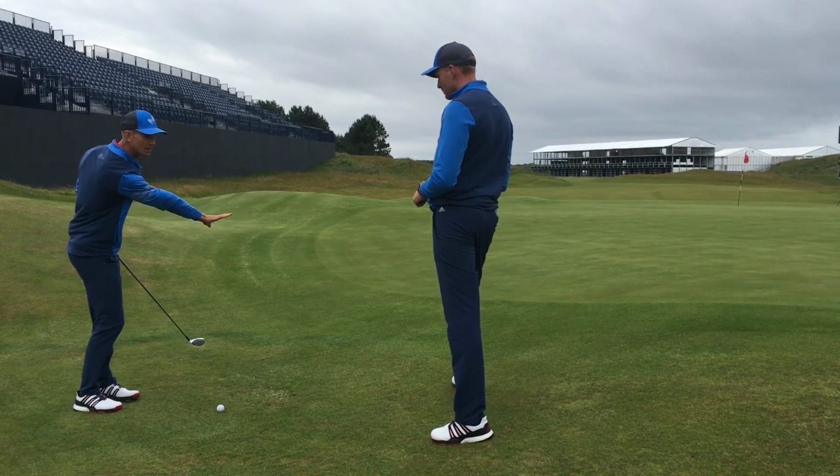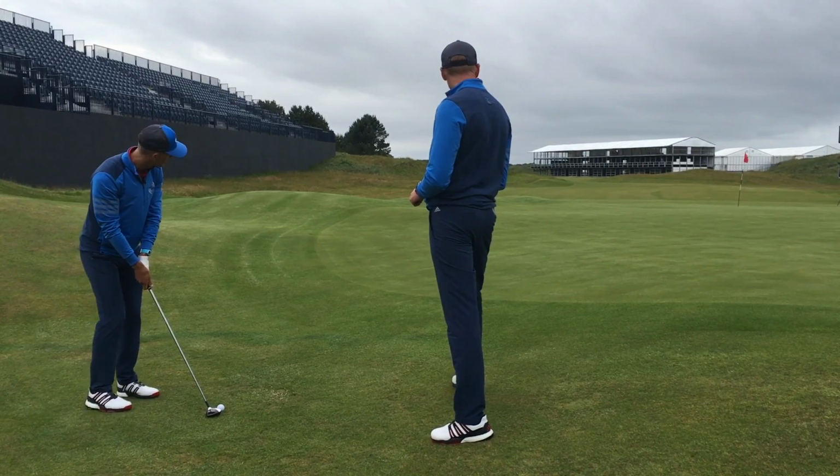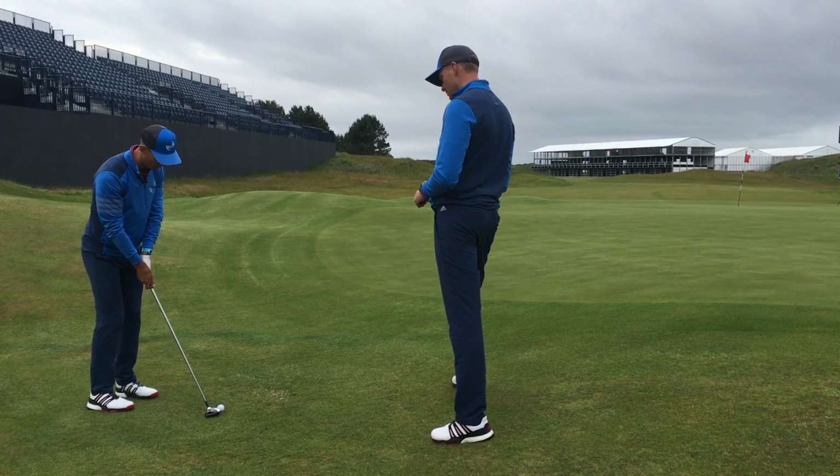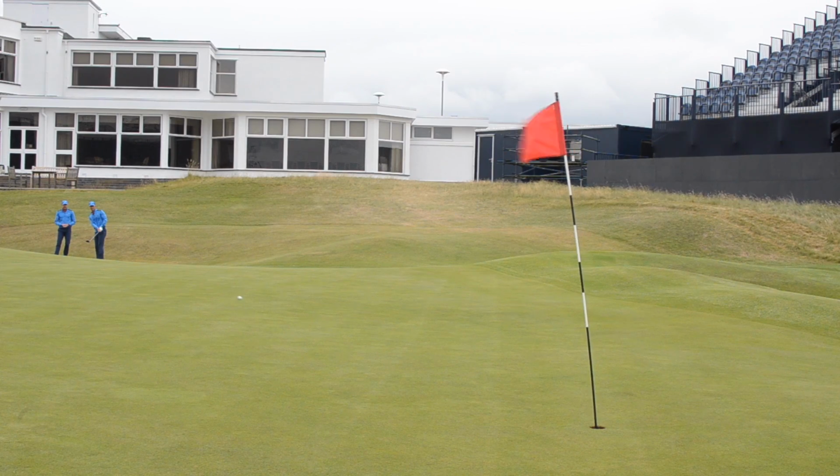I've got to take this slope into account as well, Pierce, because obviously it's going to go along the ground. So aim a little right on this one, soft hands, and let's just sort of bump it up there. So it is kind of like you have to read it like a putt, don't you? So that was trying to get there.